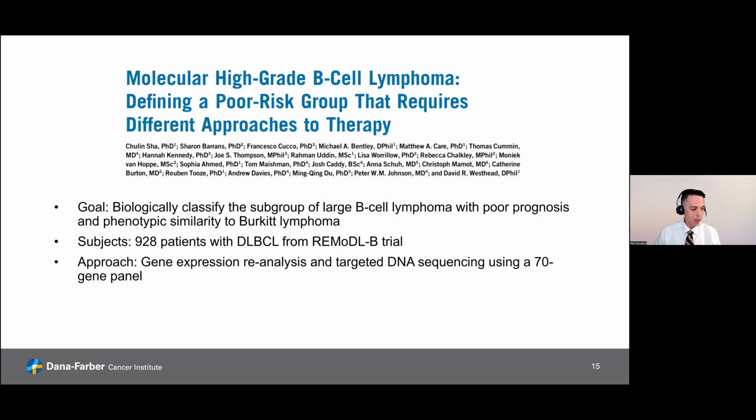They evaluated retrospectively 928 patients with DLBCL from the Remodel B trial, which you'll remember is the attempt to improve upon standard R-CHOP therapy through the addition of bortezomib, based on the hypothesis that inhibition of NF-kappa B signaling would lead to improved outcomes, at least in subsets of DLBCLs that were dependent upon NF-kappa B signaling.